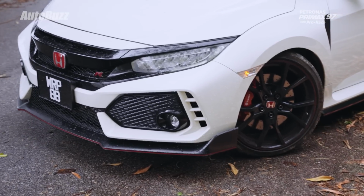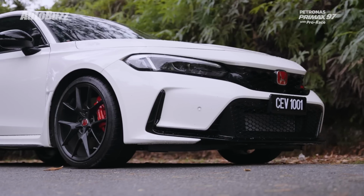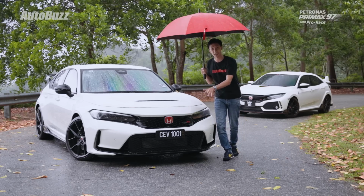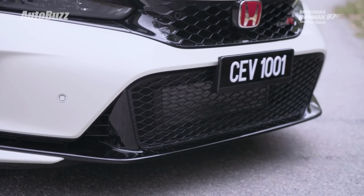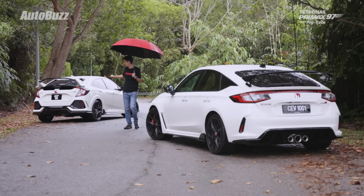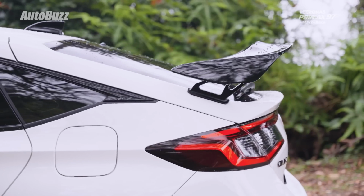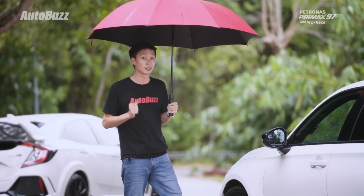With the FK8, you either like it or dislike it. The front section has a lot going on. But with this new one, not only is the front bumper a lot cleaner, easier on the eye, but this section here can now take in nearly 50% more air to cool the radiators. It's the same with the rear section as well. The FL5 now looks simpler, less busy, less aggressive. If anything, I think it can now appeal to a wider audience.